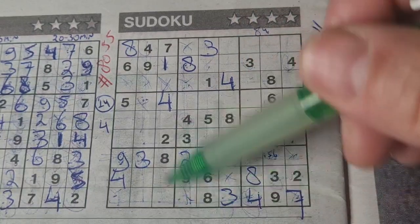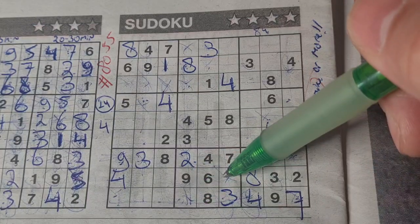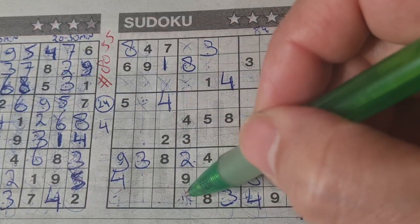So two numbers left in this big square. The 1 is missing, the 2, 3, the 4, and the 5 is missing. 1 and 5, 1 and 5. Let me mark those two boxes.